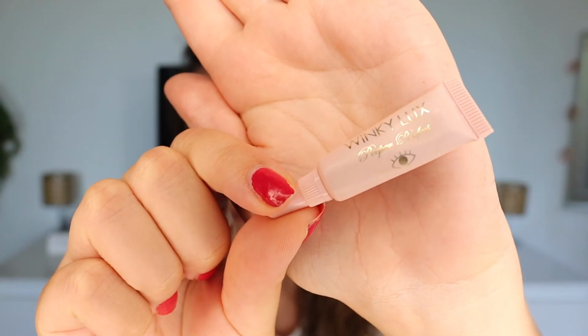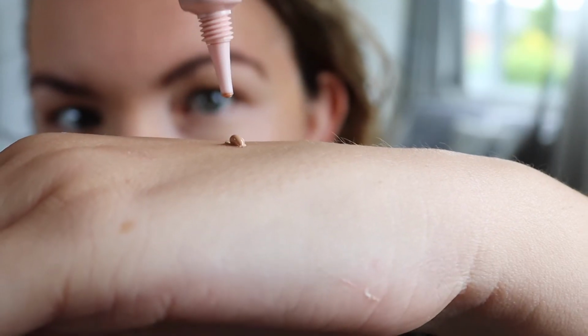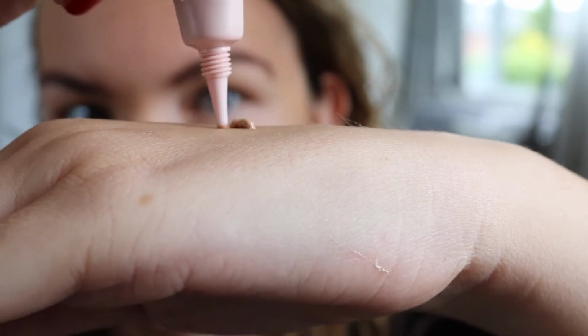And the last thing that I got was the Winky Lux Peeper Perfect Concealer. The recommended retail price is £14. So it says, say hello to bright eyes. This Winky Lux full coverage concealer will diffuse the look of uneven skin tone, blemishes and other imperfections. So again, I had quite high hopes for this. I normally use the Maybelline Fit Me concealer, which is maybe a £5. So using a concealer that was £14, I thought, God, that should be much better, shouldn't it?